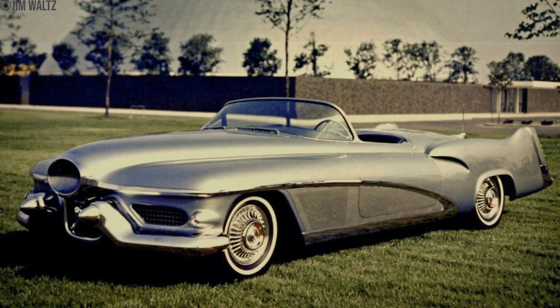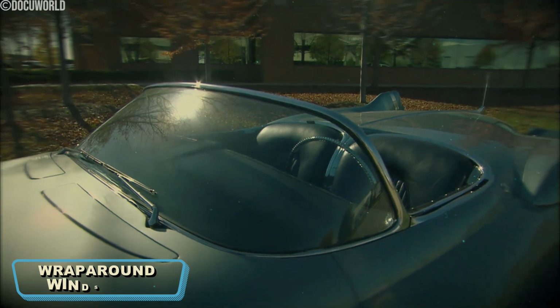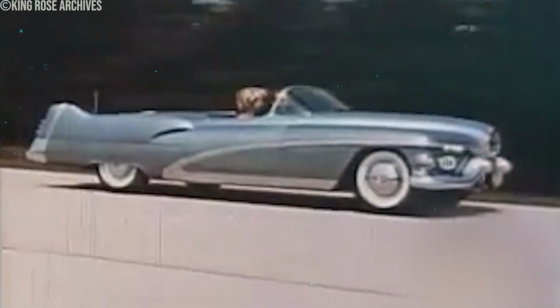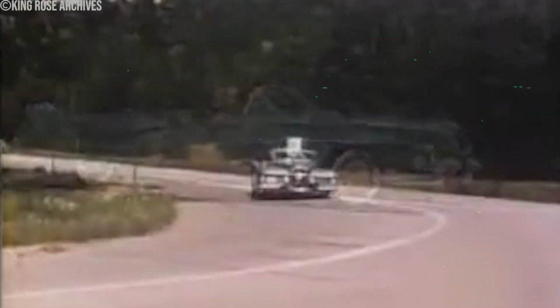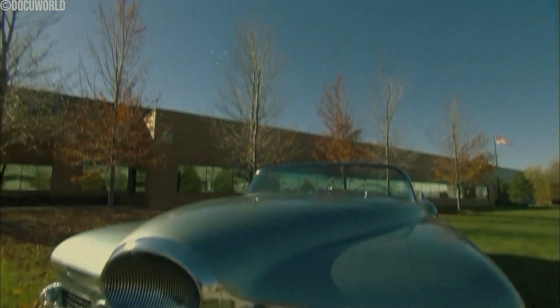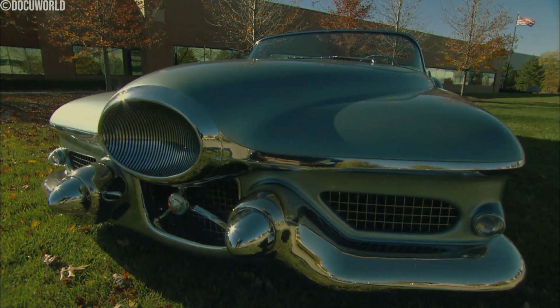One of the most distinctive features of the LeSabre was its wraparound windshield. This innovative design element provided a panoramic view for the driver and passengers, enhancing the car's sleek and aerodynamic look. It also had a unique front-end design with a prominent jet-like intake, further emphasizing its connection to aviation.